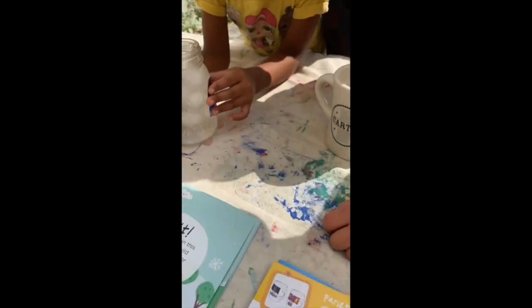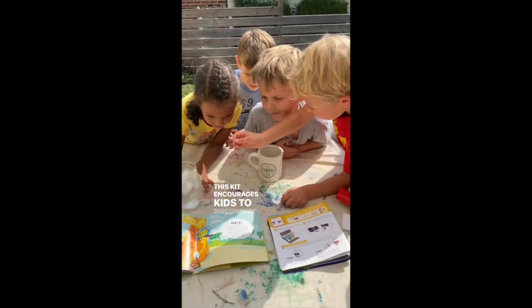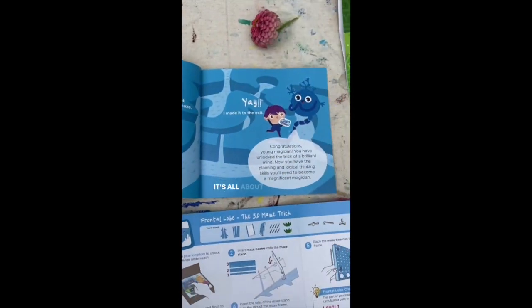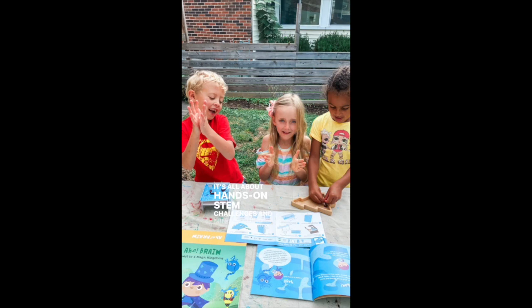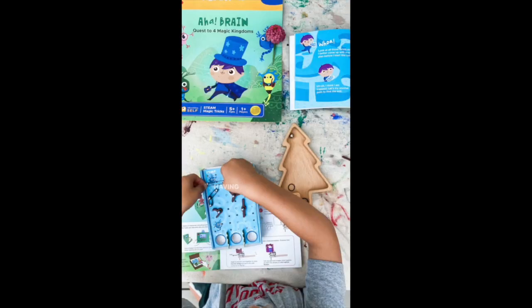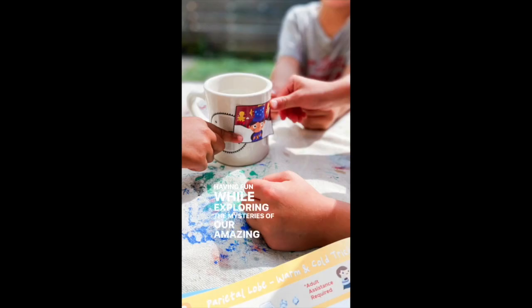Mind-blowing, right? This kit encourages kids to disconnect from the online world and build connections in the real world. It's all about hands-on STEM challenges and mind-bending brain tricks. It's all about making learning an incredible journey and having fun while exploring the mysteries of our amazing brains.